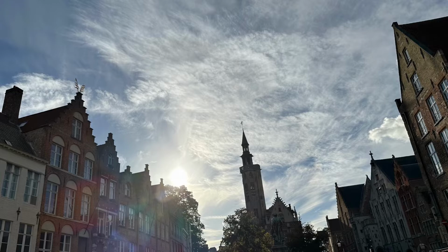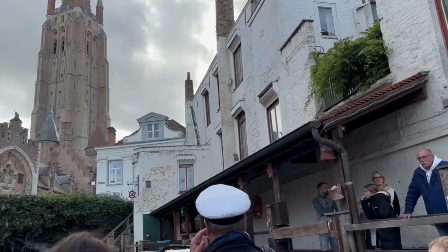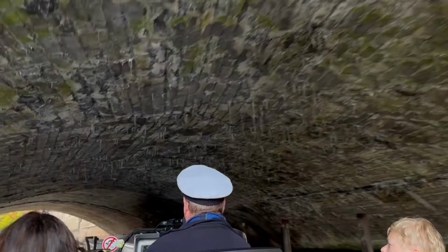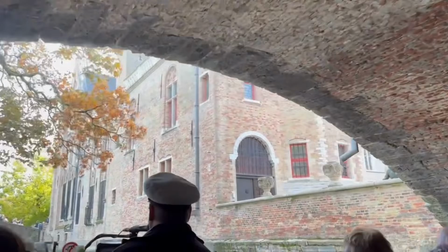So as this was our second time in Bruges, we thought we would go on one of the lovely boat trips that takes you around Bruges on the canals. The trip was fantastic, we really enjoyed it. The only downfall I would say is that there was quite a bit of a queue before getting onto the boat, but that didn't deter us and we thoroughly enjoyed it. And highly recommend, if you go to Bruges, go on a boat trip too.